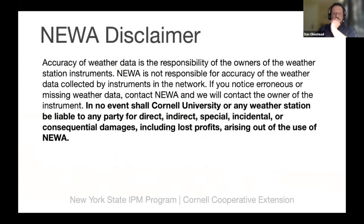Accuracy of weather data is the responsibility of the owners of the weather station instruments. NEWA is not responsible for accuracy of the weather data collected by instruments in the network. If you notice erroneous or missing weather data, contact NEWA and we will contact the owner of the instrument. In no event shall Cornell University or any weather station be liable to any party for direct, indirect, special, incidental, or consequential damages, including lost profits, arising out of the use of NEWA.